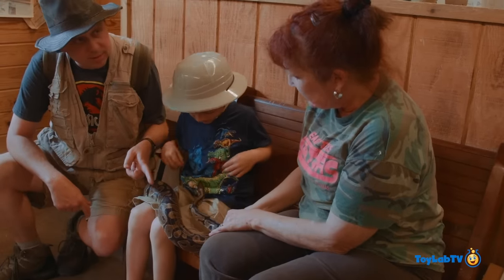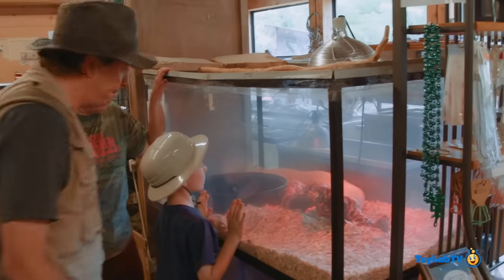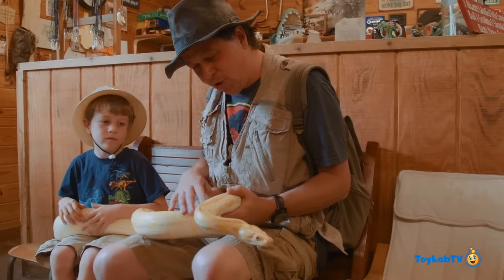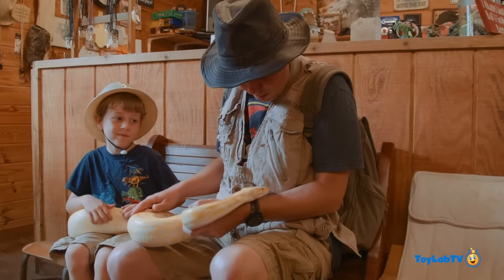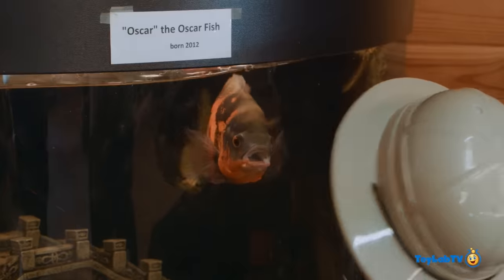So what kind of python is this again? A ball python. What's the name of this guy? This is Lemon Drop, and he's an albino Burmese python. Albino Burmese python. So Park Ranger LB, you think we should get one of these back at the dinosaur park? No, you'd rather have dinosaurs around than this? Oh, okay, it's licking my arm now. Can we see what other critters they have here? Yeah. Okay.